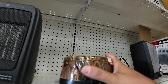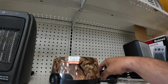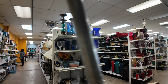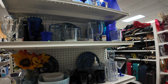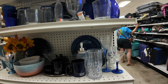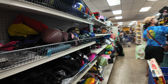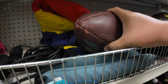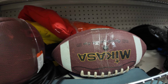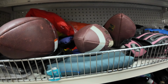These are little sound machines. I mean, we have miscellaneous and then we have small household. Well, we'll take it to the front and see what price they give us. Okay, so definitely not finding too much right off the bat. Let's check these. Is someone playing music here? Someone's playing music on a speaker or something. So we have to contend with not just the music being played overhead, but somebody else is playing music.